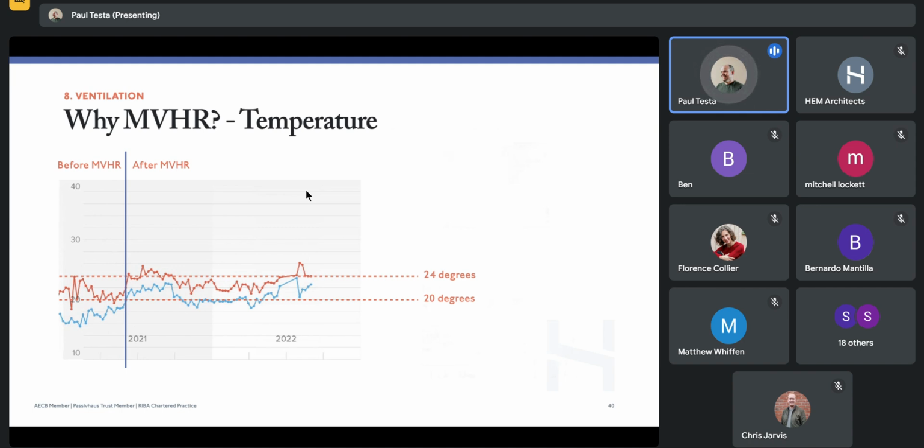And then it also affects temperature as well. So not inputting any more energy into the house for heating, but even moving from fairly basic window opening ventilation to not having to open those windows means that we're keeping the temperature in a much more comfortable 20 to 24 degree band, rather than sometimes getting as low as 15 degrees.